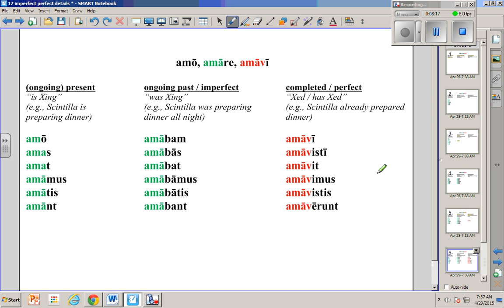So let's say first the endings together, and then how much time do we have left, Vince? We have like a minute and a half. Okay, so here you go. I, isti, it. Imus, istis, erunt. So I loved, you loved, he loved would be amavi. Let's say it together. Amavi, amavisti, amavit. Amavimus, amavistis, amaverunt. Okay? So that's it. That's the perfect tense. Perfectum.